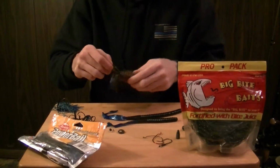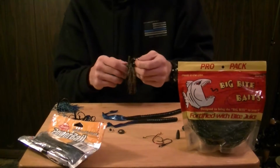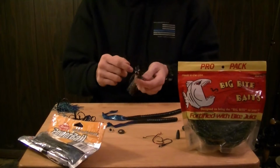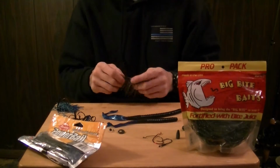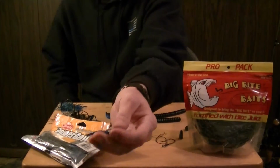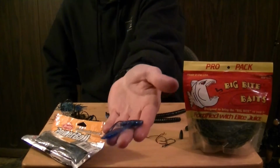Times I'll use a rattle is when it's really dirty water, or I'm fishing a lot of cover, just because that helps them find the bait easier. Okay, so I've got a trailer here. This is a NetBait Pack Chunk trailer.